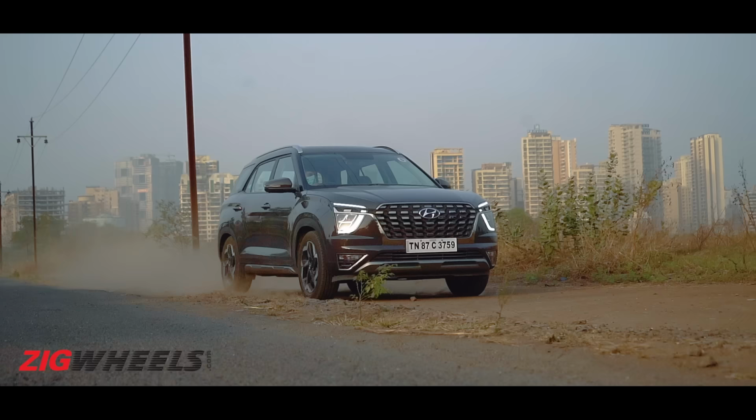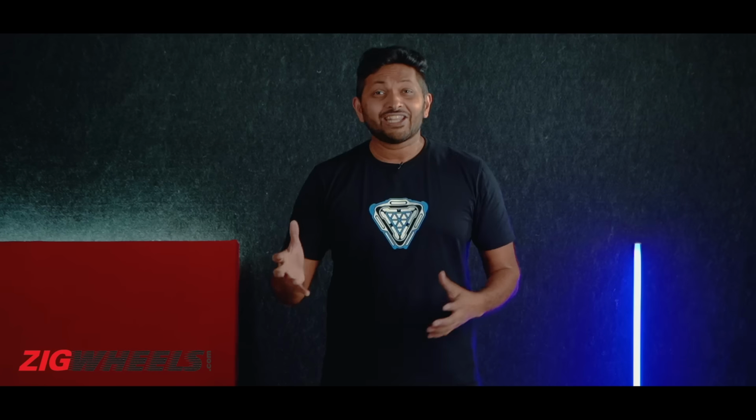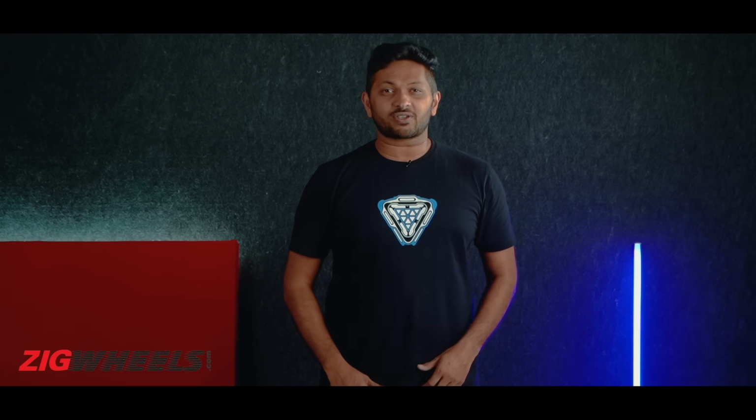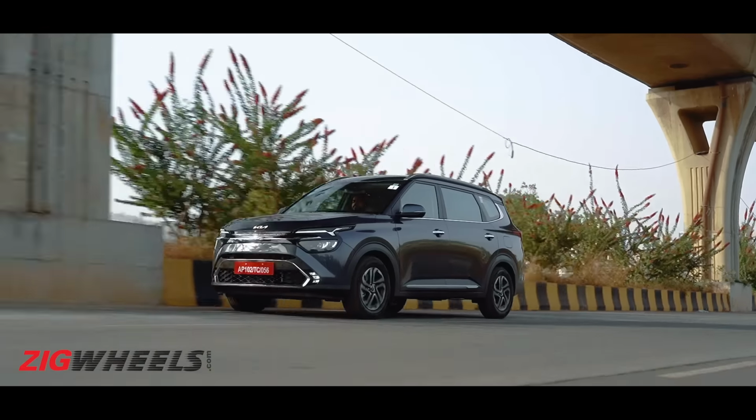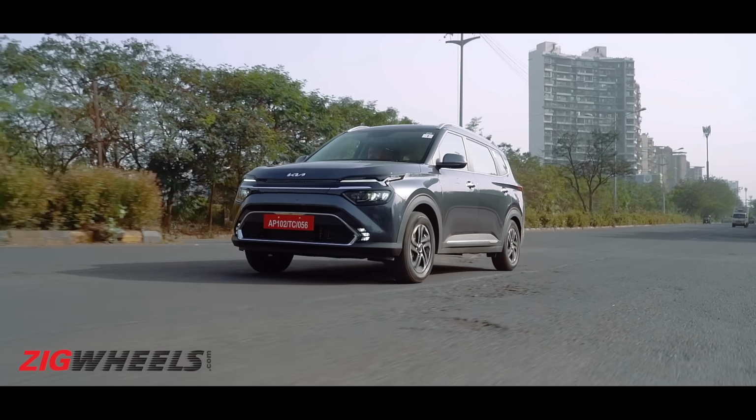Apart from the different petrol motors, there's a huge difference in the way these two cars behave out on the road. Where the Alcazar feels very similar to the Creta in terms of ride and handling, the Carens on the other hand feels polar opposite to the sporty driving Seltos. In the Carens, the suspension feels plush and more comfort oriented even as compared to the Alcazar, so you can spend long hours in the Carens comfortably even over bad roads.